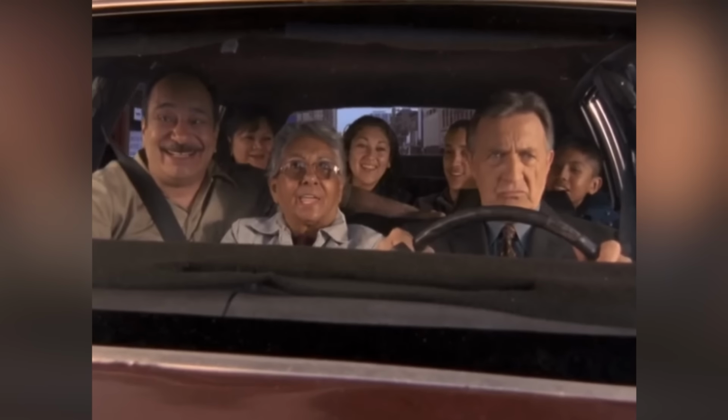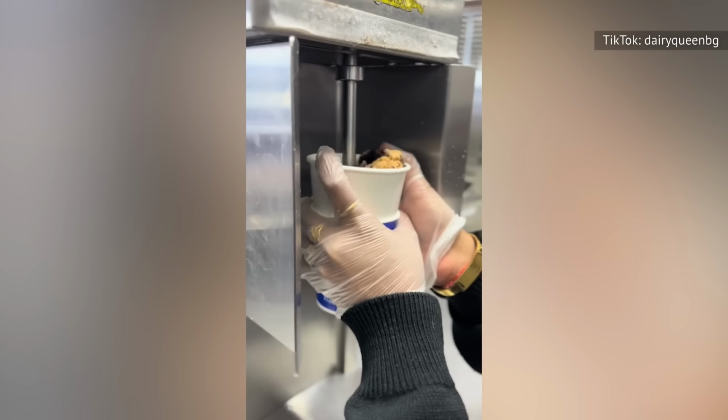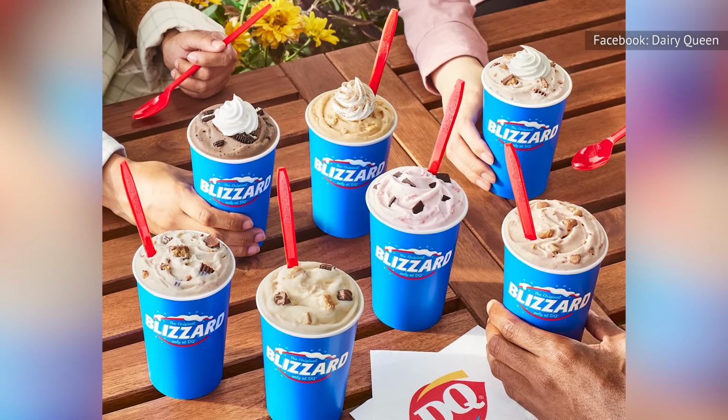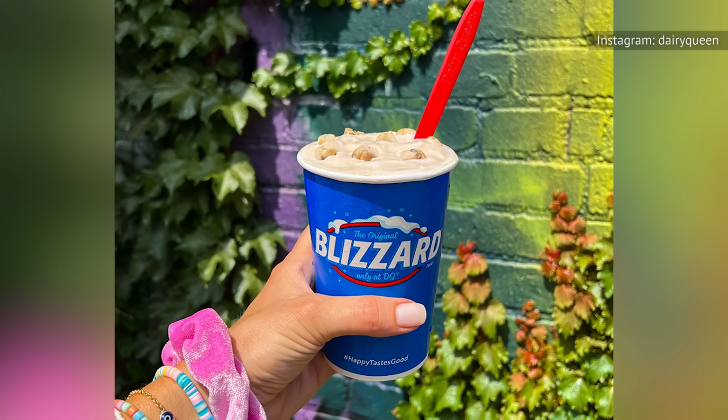Some locations don't flip the Royal Blizzards, since they have a liquid core that would be problematic. And if you're in a group, expect only one Blizzard to get flipped, another DQ employee said in the thread. Same goes if you order a bunch at the drive-thru window. So while it's an iconic promotion, the odds of you scoring a coupon for a free Blizzard might be longer than you think.